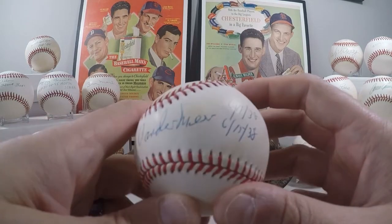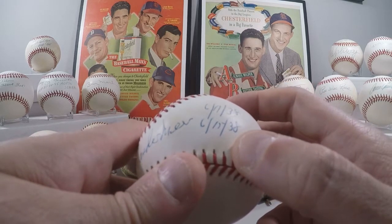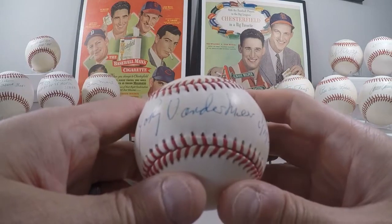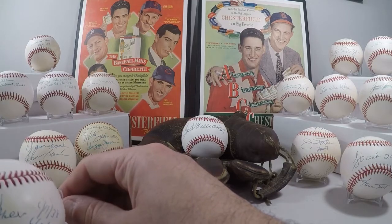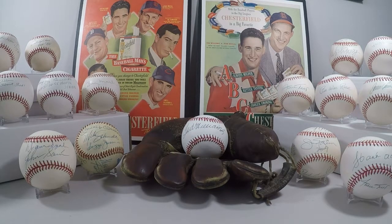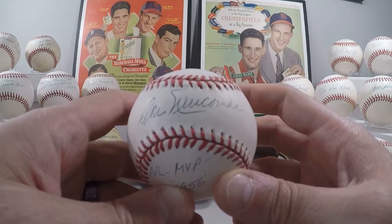Probably didn't know, who's this guy? Well, this is a guy that threw back-to-back no-hitters. So on 6/11/38 and 6/15/38 for the Reds, I believe. So again, another unique inscription. Obviously, you have your Hall of Fame signed baseball collectors, but that's just a unique situation there. And up next we have Don Newcombe, who pitched for the Dodgers his whole career.